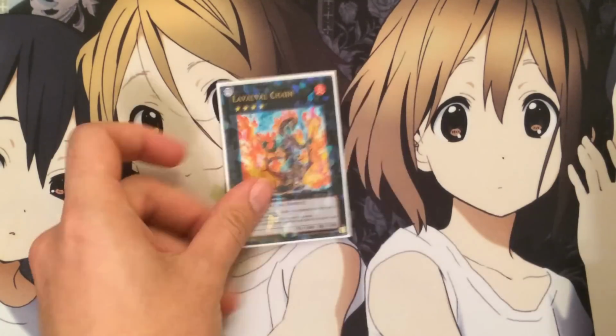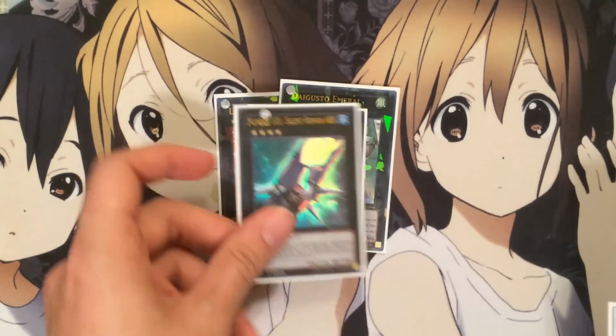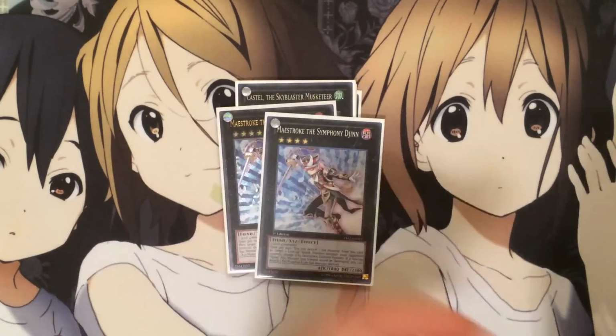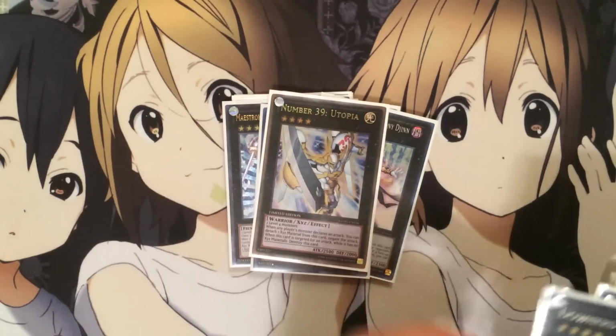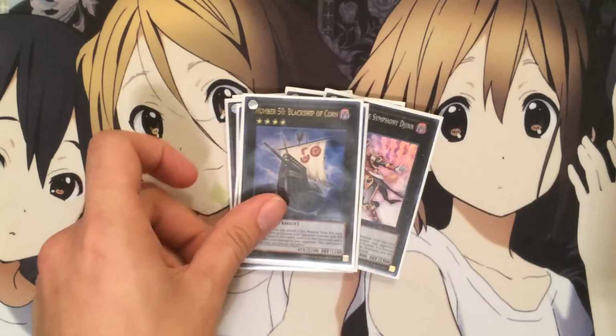I do have a fondness for Earth rank 3s just because a lot of my decks focus on Earth as being their main thing. For rank 4s, the standards, just like before, Gaga Cowboy, Lava Ball Chain, Emerald, Arc. These guys are almost always in decks. Same with Castel. Playset of Maestro. I have a pretty fondness for Maestro, so I always like to have three.